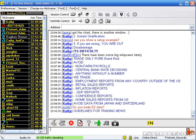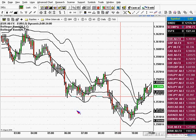So, guidelines for trading news. Number 1, we enter into a position no longer than 20 minutes before the number is released. Now, the reason why I picked 20 minutes is because I think it's a really nice sweet spot.